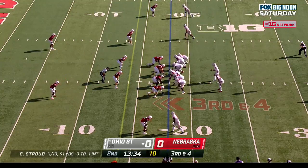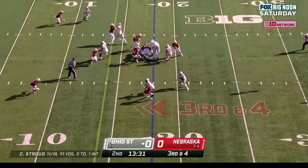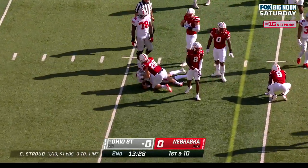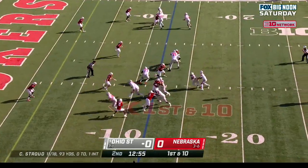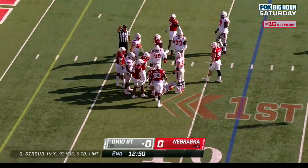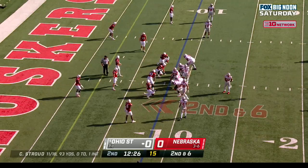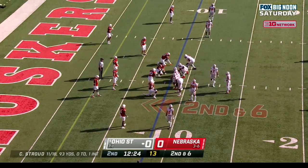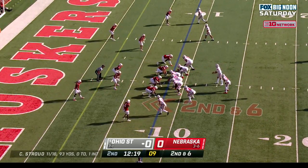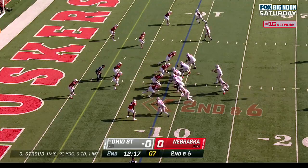85,000 in attendance. And Stroud runs it and picks up the first down on his own. All carried by number 6. Henderson. And he'll get inside the 10. Second and 6. Remember, these receivers, very crafty. Keep your eye on Olave and Smith and Jigba, number 2 and number 11.